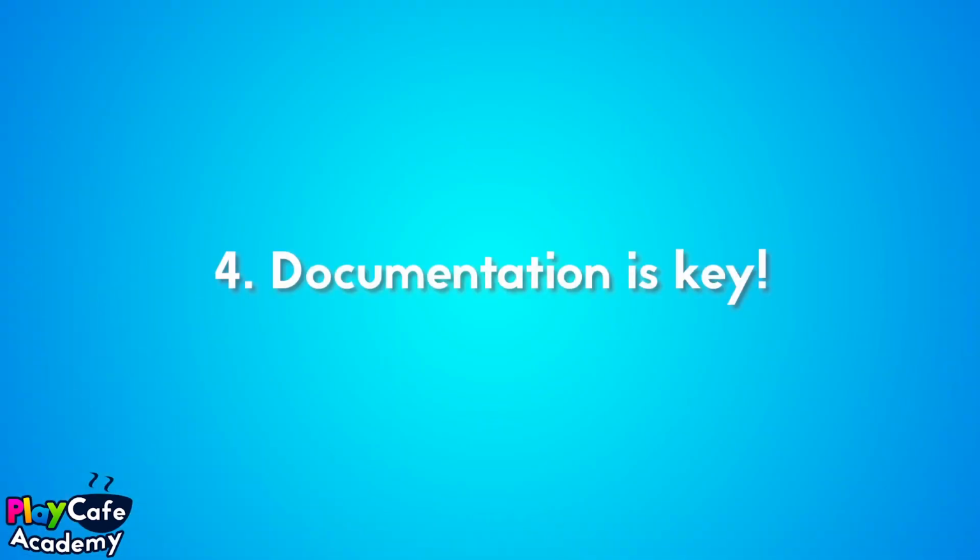Parents appreciate how quickly they turn cold, and I love that they can take it home if needed, which is helpful for them too. Tip number 4, documentation is key.